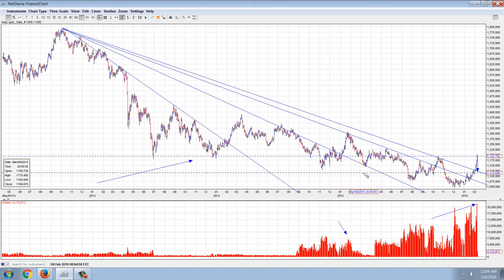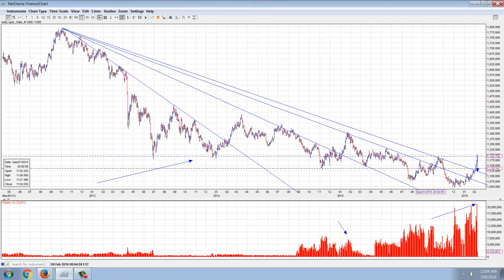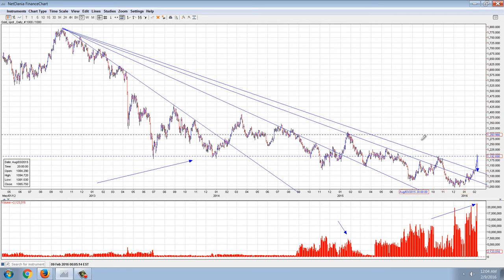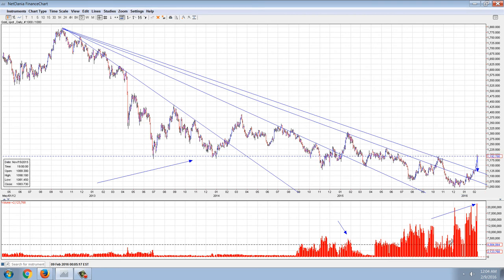And that brings us to our next trend line. You can see this one, though, is really just touch point and touch point. Maybe three. And then the last one that we have is the one we're on right now. And that's really just two touch points and then where we've gotten through it. So I want you to notice that the touch points on these trend lines actually are decreasing.